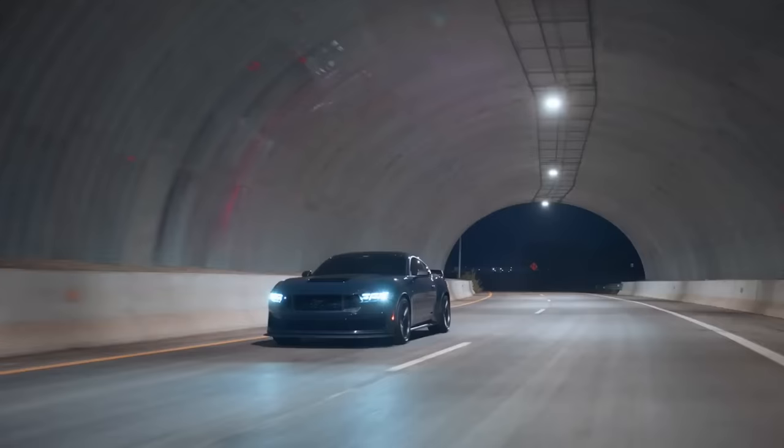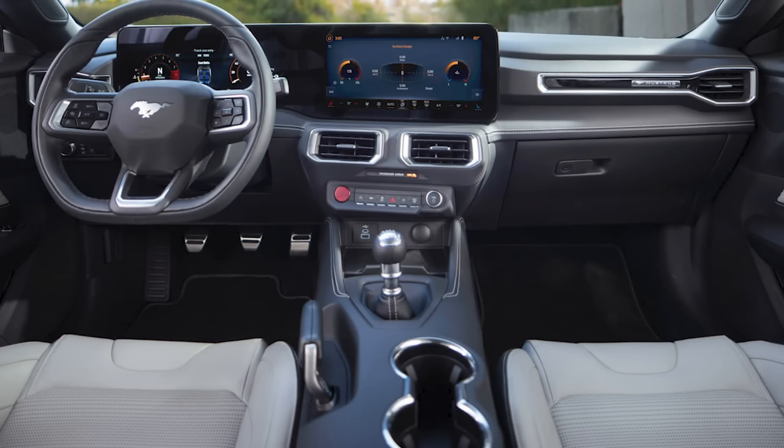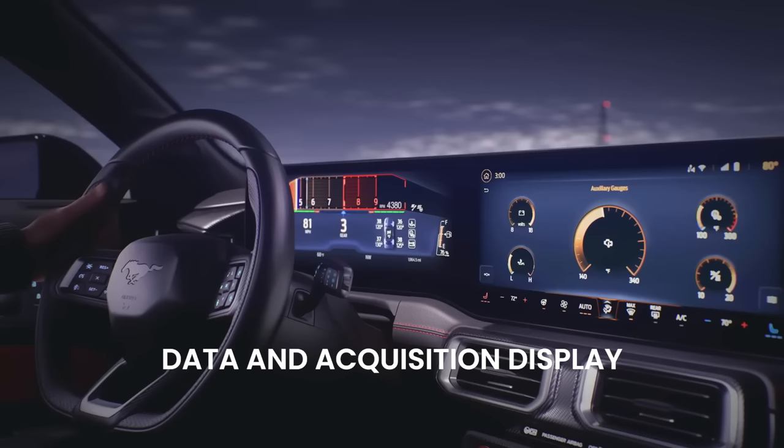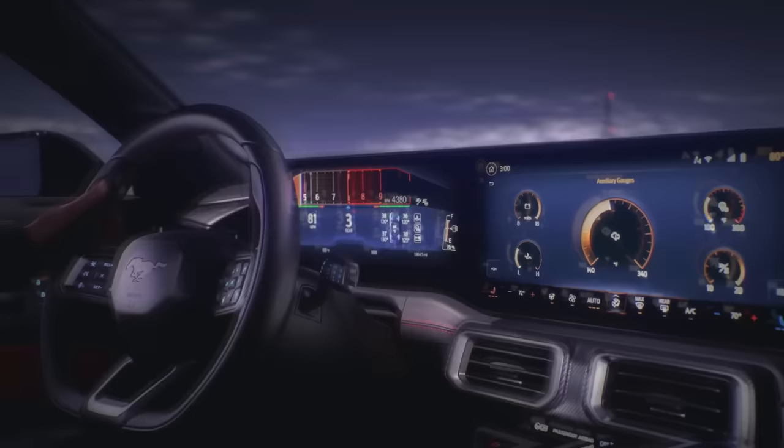The 2024 Mustang Dark Horse S is further modified by featuring a central panel incorporating the knobs and switches for the headlights, wipers, turn signals, rain light, and mirror adjustment. Ford also throws in a pit speed limiter and an optional front passenger seat. A data acquisition display system is also part of the package, while the exterior gains hood pins, adjustable rear wing, front and rear tow hooks, and an upgraded exhaust.